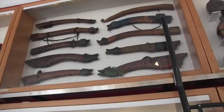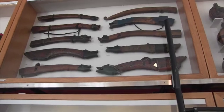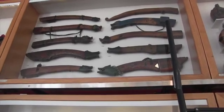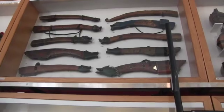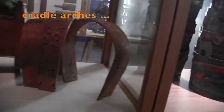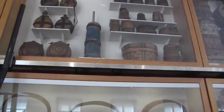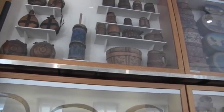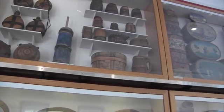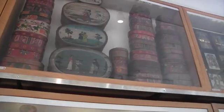Interesting that several of them are open mouthed. Did that allow for the point to stick out, which would be dangerous? Or did it allow for something to fall off of it? Cradle arches, whatever that means. So there's how those are used. These, I imagine, are canteens on the left, a milk or butter churn rather in the center, and other devices for holding water. A multitude of what I think are wooden boxes.